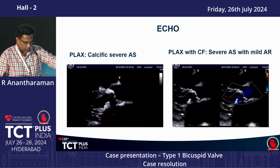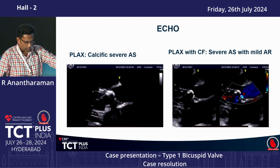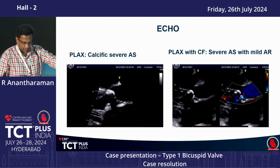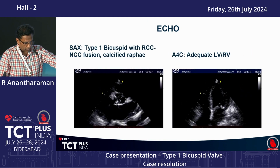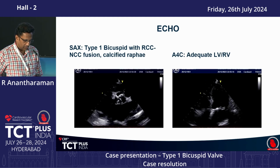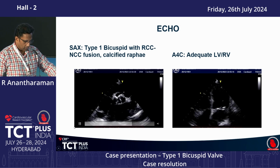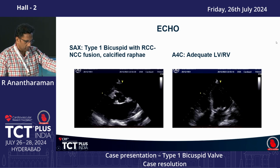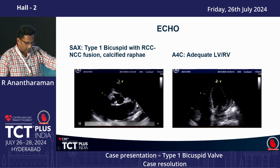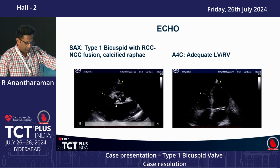So that's the 2D echo. Obviously, you can see the amount of calcification and the eccentricity of the opening. And probably this will show you better. This echo on the left picture clearly shows the morphology. The echo images nowadays are very good. Even without CT, you can see the raphe and calcification and everything well. So that shows it's a type 1.